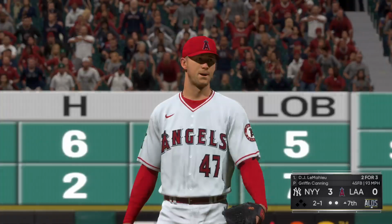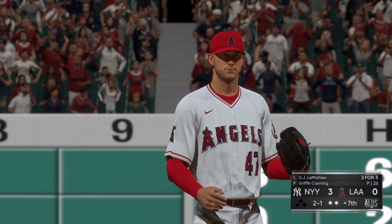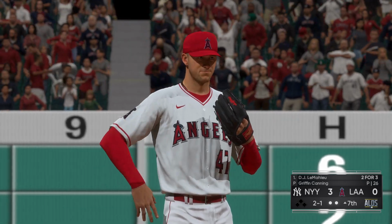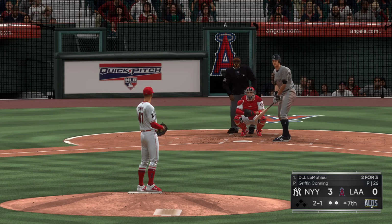And he'll lay the fastball in here to get the count back to 2-1. Great job of doubling up with the fastball inside. A lot of times you'll see a pitcher go in there, but they won't go back in there a second time. This guy's not afraid to pitch inside.